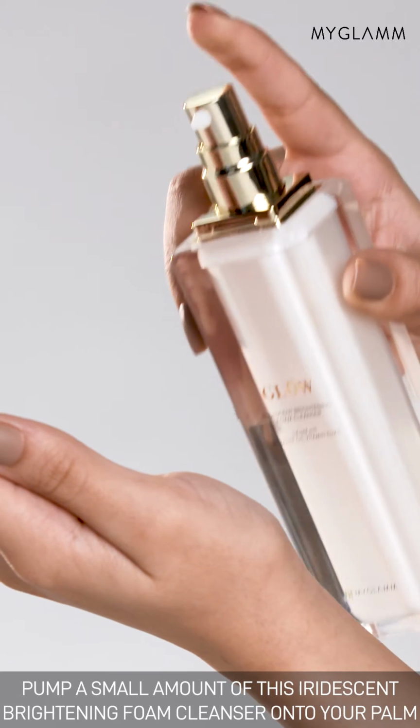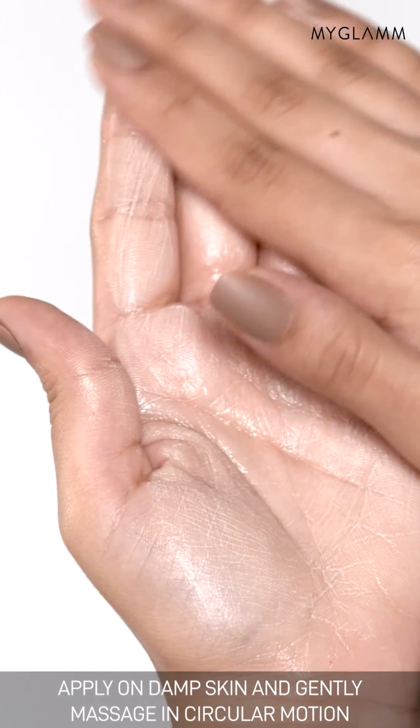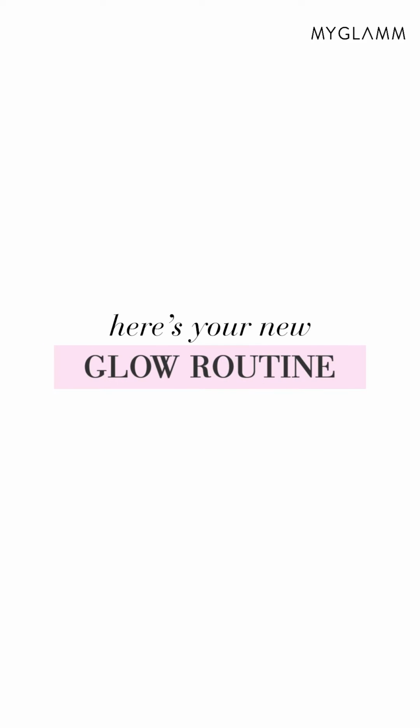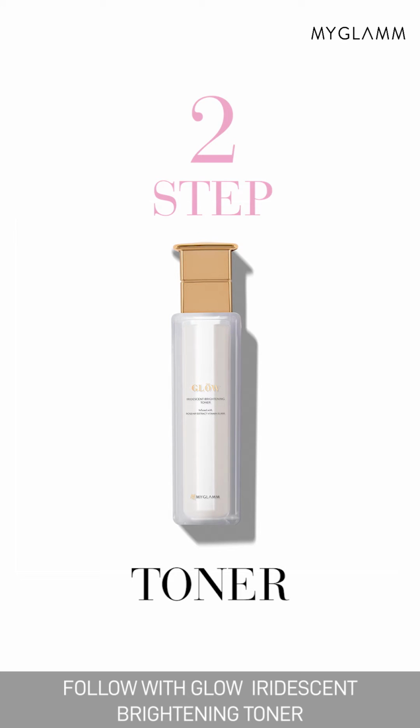Pump a small amount of this iridescent brightening foam cleanser onto your palm. Apply on damp skin and gently massage in circular motions. Use this foam cleanser twice a day, in the morning and in the night. Follow with Glow Iridescent Brightening Toner.